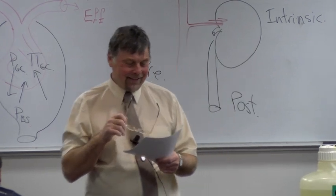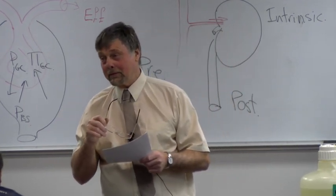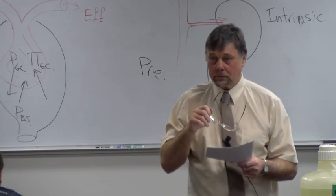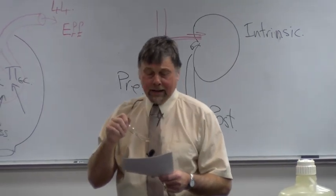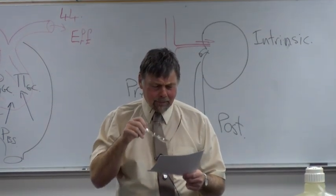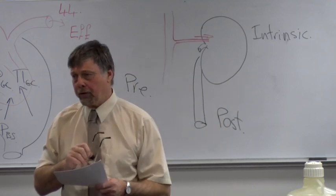So, his GFR is 92 mils per minute. And that ain't too shabby for a 62-year-old. Okay? So his GFR is well maintained. Does he have any issues? Gosh, yes. He shouldn't be pouring out that much protein in his urine.